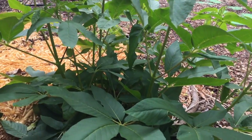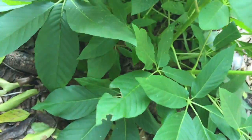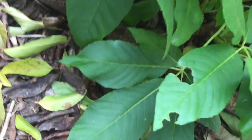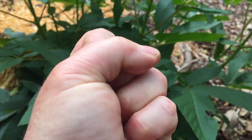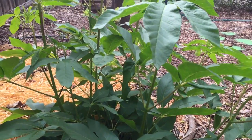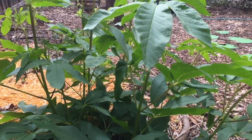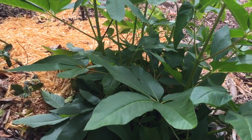This is a little California buckeye. You see the palmate compound leaves. I wish I could show you how it grows. Maybe when I dig it up I can. Buckeyes are these big fruits, and this is a California buckeye. This is not like the Ohio buckeye. California buckeyes are endemic to this area, and they're lovely, lovely plants.